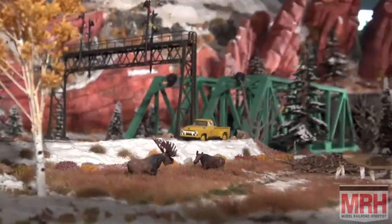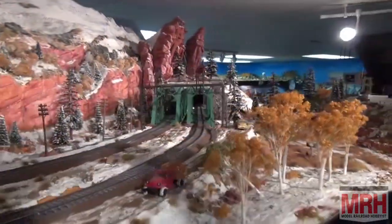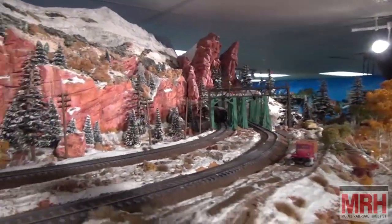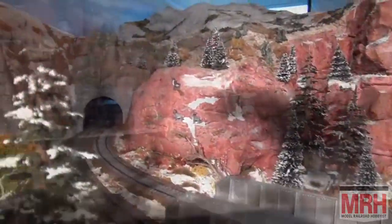The California Zephyr, right? Now looking at your layout, you've got so much colorful scenery. You've got this gorgeous winter section where it's really kind of this reddish scenery of, you know, the Rocky Mountains. Is that what that is? Tell me about the winter scene. Well, the winter scene is a little unusual. As you know, not many people do winter.